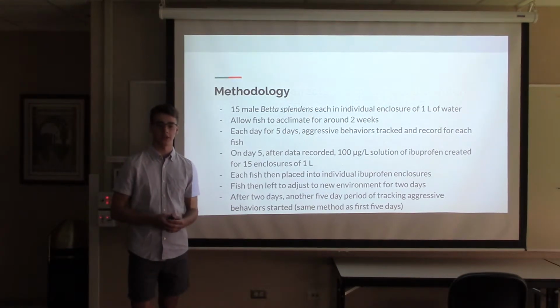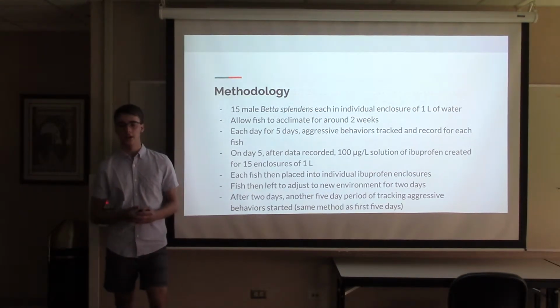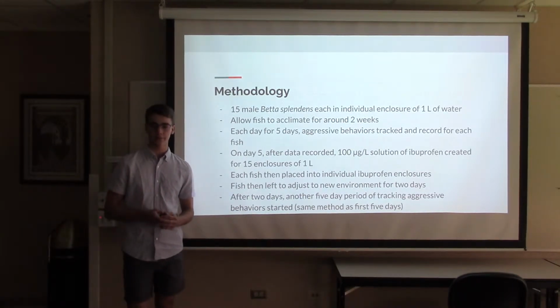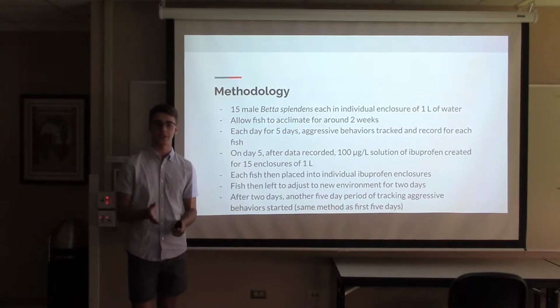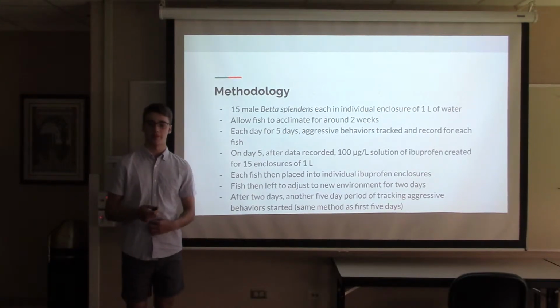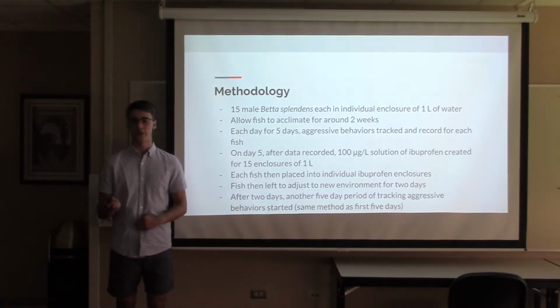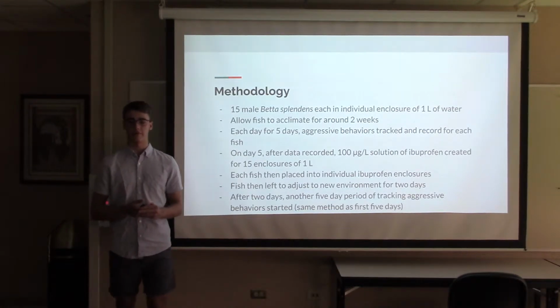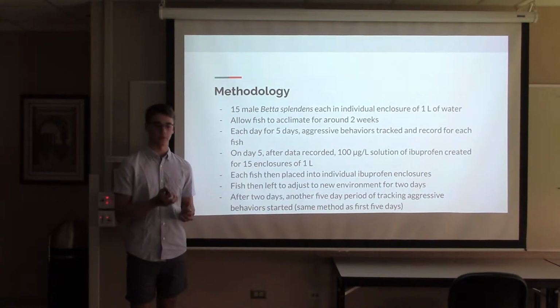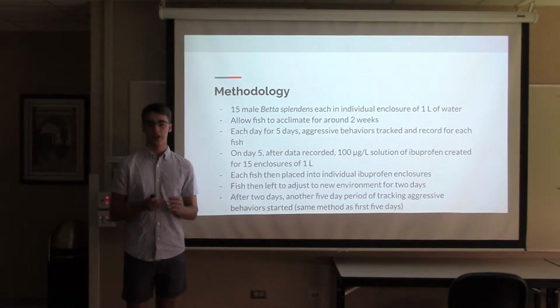To conduct the study, 15 male Betta splendens were each placed in individual containers of 1 liter of water. Once all of these fish were placed into their enclosures, they were allowed to acclimate to their new environment for about 2 weeks. After those 2 weeks, a 5-day period of data gathering started, and each day aggressive behaviors were observed and recorded for the fish without any exposure to ibuprofen. This was the control group.